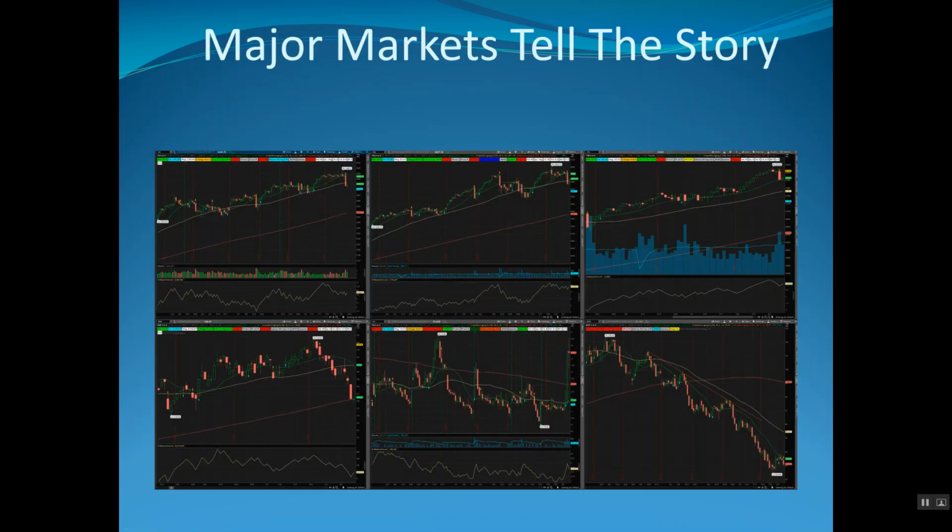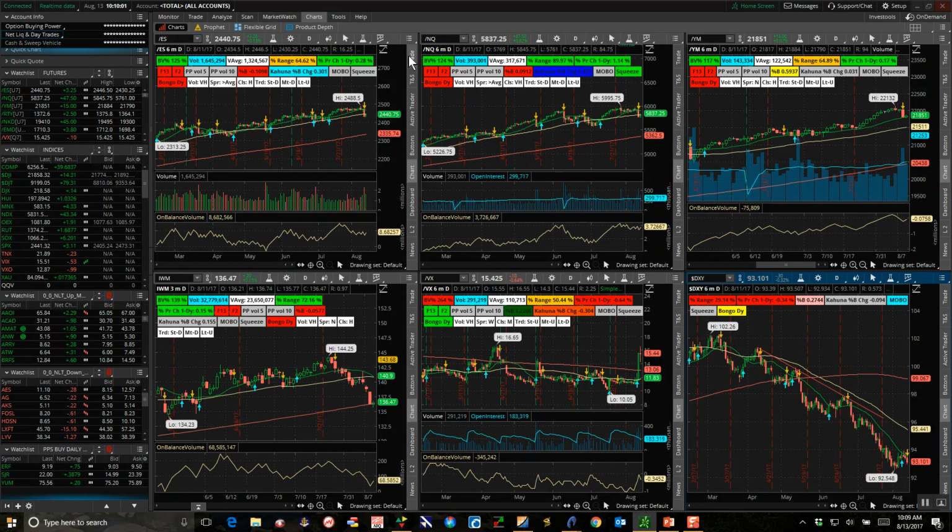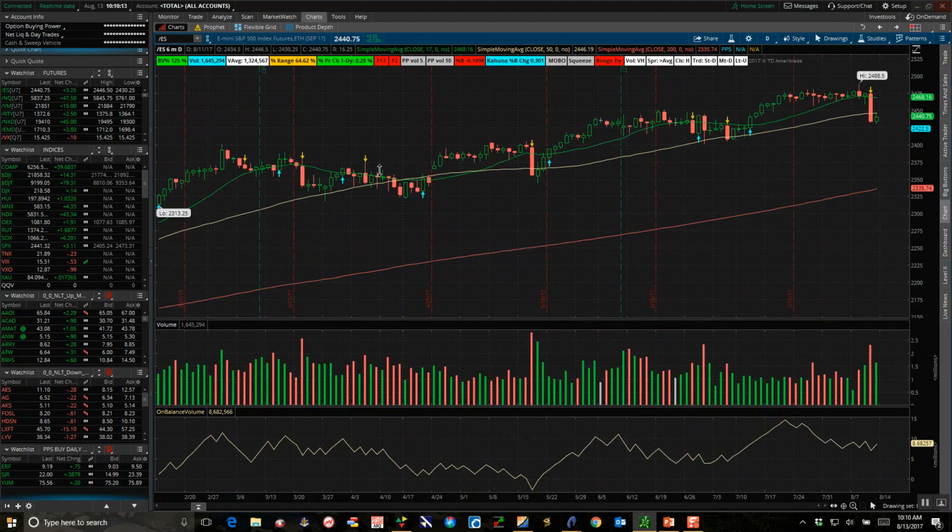So I'm going to call an audible and go into Thinkorswim here and just show you perhaps what might be considered the optimist view. I'll get this to work. Come on. Yeah, there we go, maximize it. Here is the E-mini futures. Simple chart, candlesticks, the yellow are PPS sells, the blue are PPS buys, that's John's indicator. The 17-day in green, the 50 in yellow, and 200-day in red.